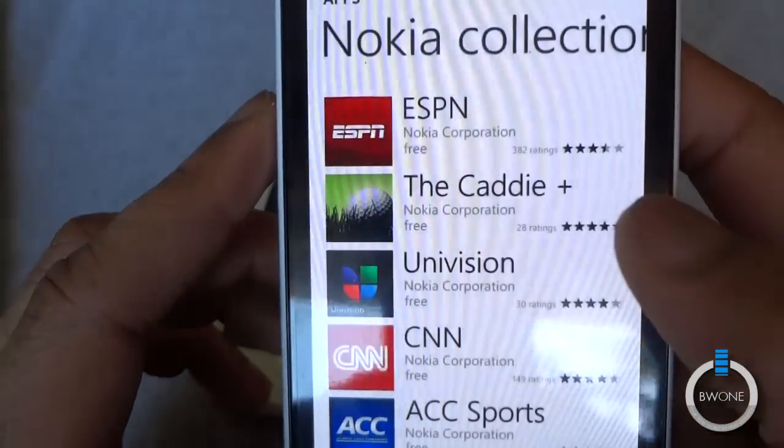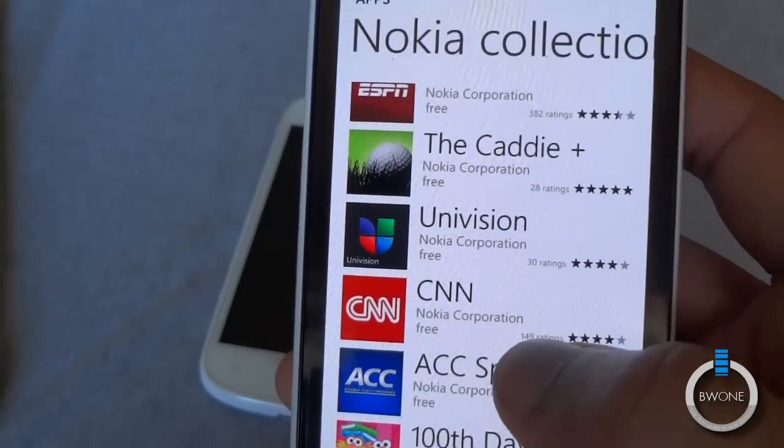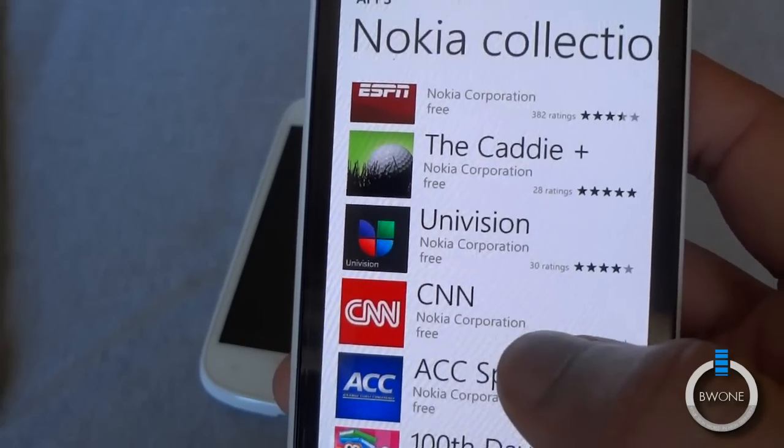Getting back to Nokia Collection, you have the Caddy, Univision, which is like Telemundo, or different language channels for a variety of stations.